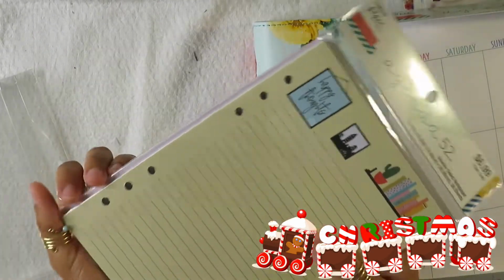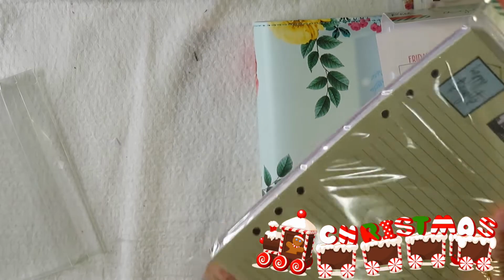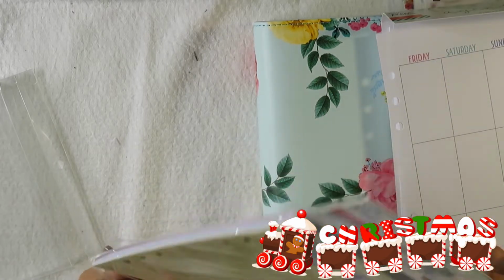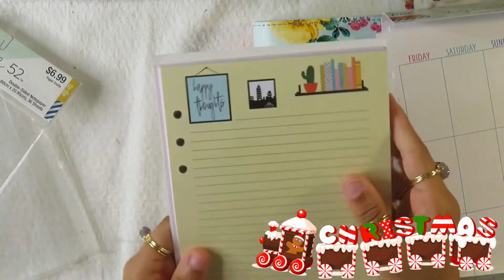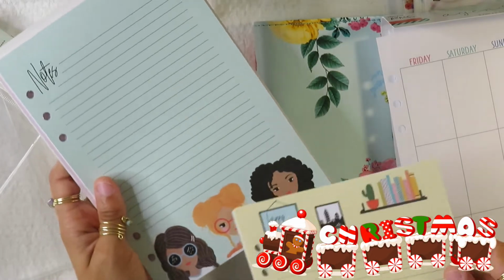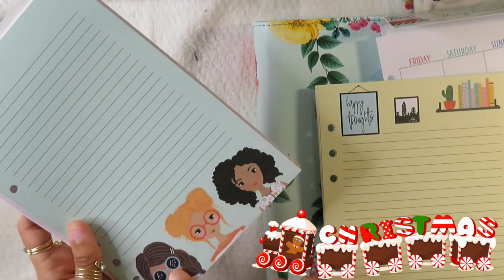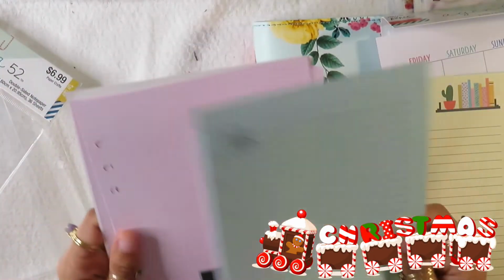And then I got this. I think I can put this in here, right? Yeah, I think I can. So these are other inserts that I'm guessing I can use. Oh, this is so pretty. I love this. That is so cute. I love that style of drawing. Grid paper. I absolutely love grid paper.